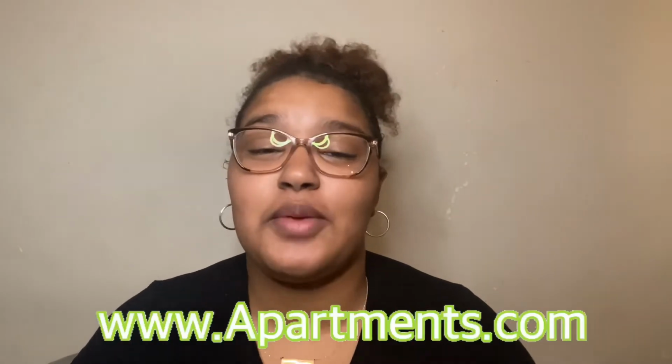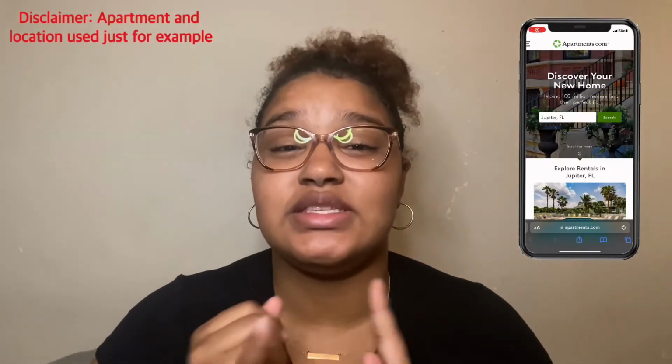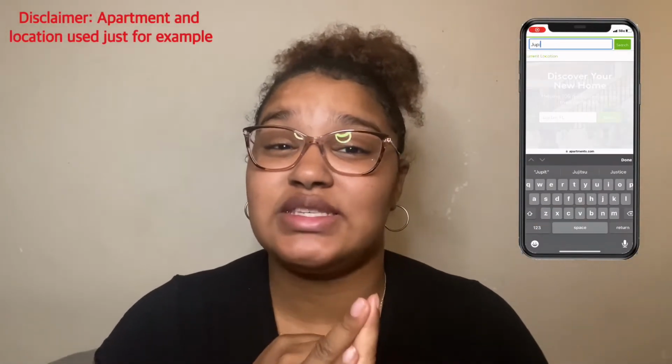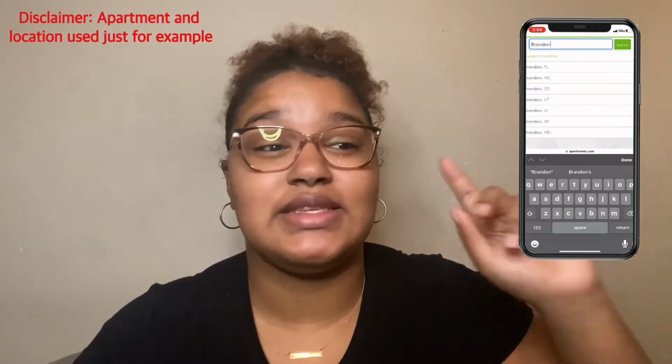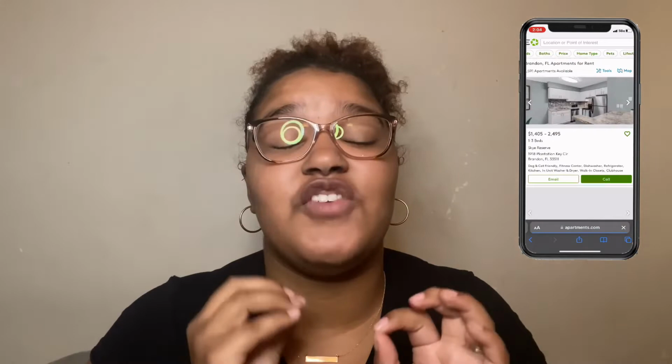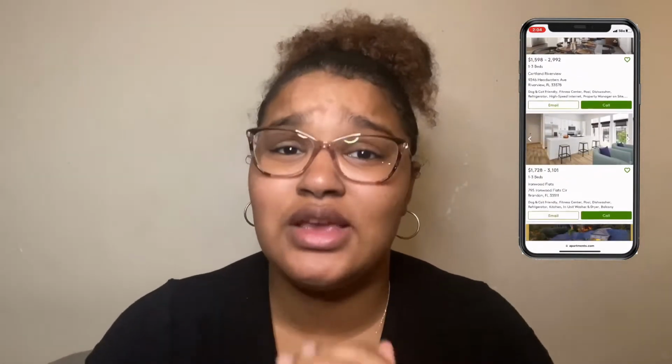Step number 2, go ahead and go to apartments.com, and here's where we're going to start our search. If you have a specific location in mind, put in the zip code or at least the city name and state so that it can pull up pages and pages and pages of apartments in that area. This is going to be very crucial because you got to make sure you're going to the right place, okay?